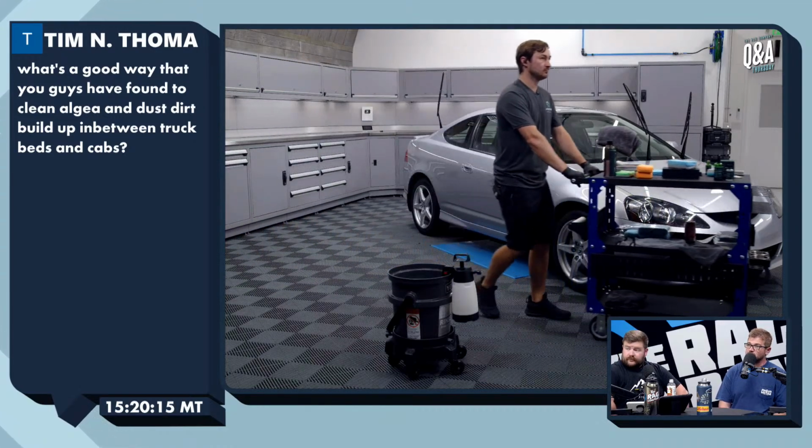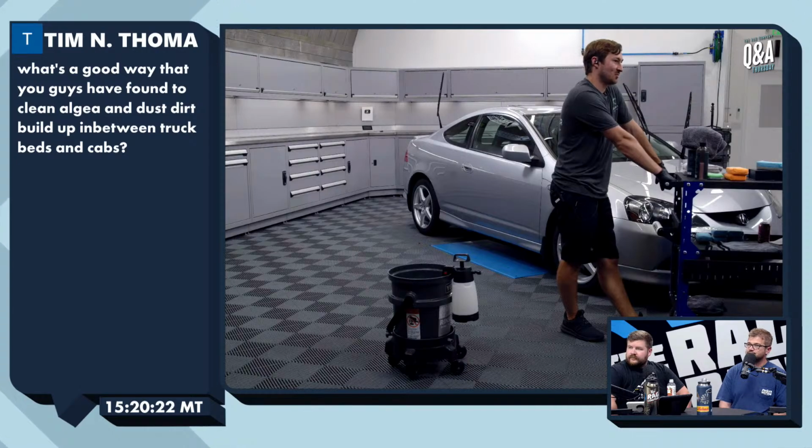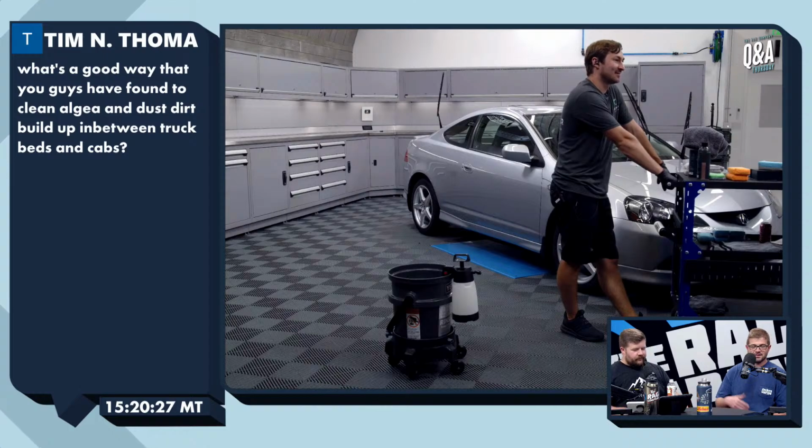Bradley, is there any particular way you'd go about cleaning algae and dirt buildup between a bed and a cab on a truck? Some sort of APC and something to get back there with. Yep. Okay, that's the answer.